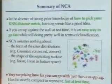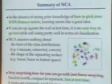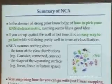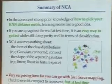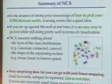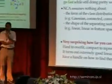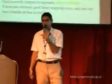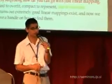In the absence of strong prior knowledge about how to pick your k-nearest neighbor distance metric, I think learning the metric from data seems like a good idea. We always make this big idea: you shouldn't just try and inject knowledge by hand, you should learn everything from data, that's the whole idea of machine learning. But then when we do k-nearest neighbor, we just try and hack up the metric by hand. So we have all this labeled data, we should use that data to learn the distance metric for k-nearest neighbor. And this seems like a reasonable way to learn the distance metric.